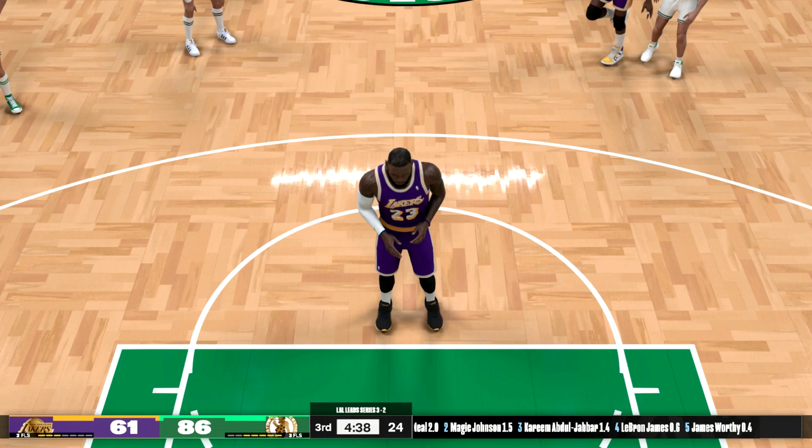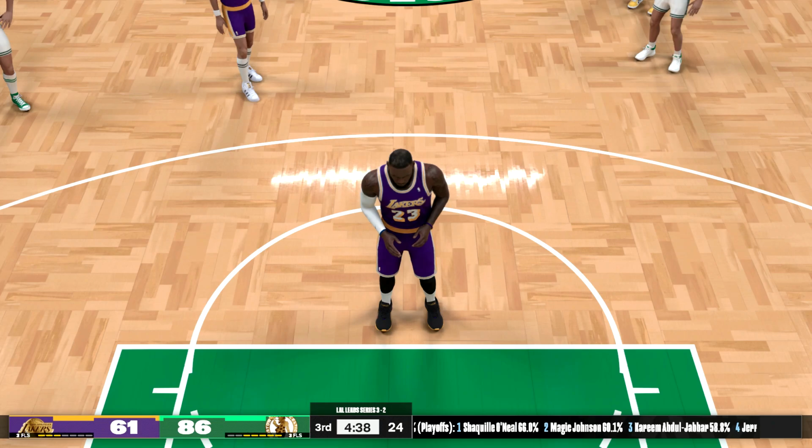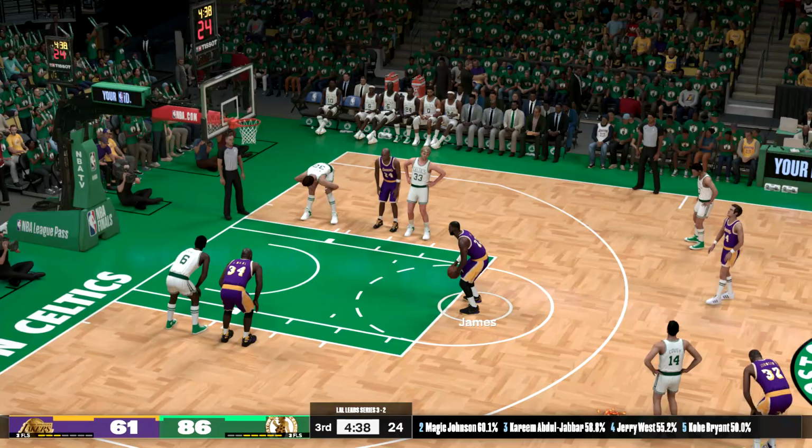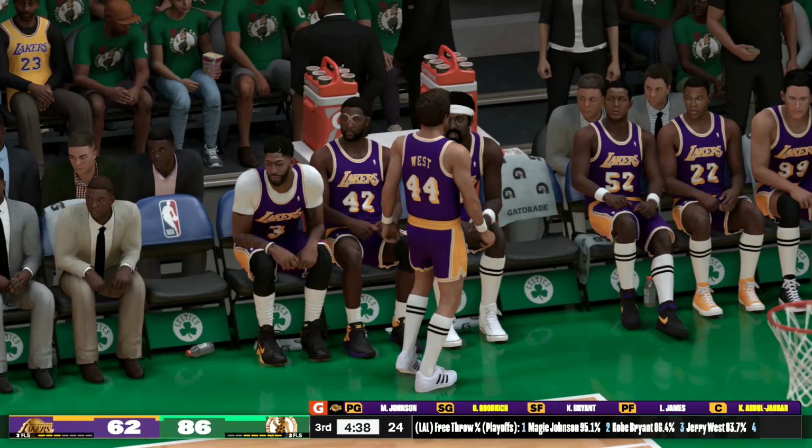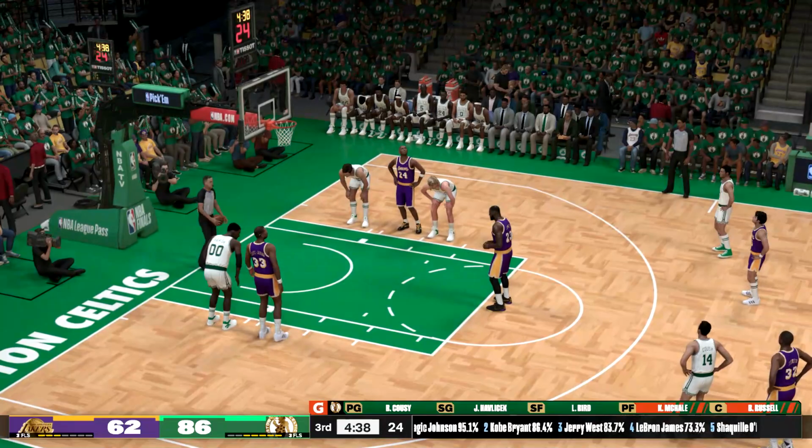First free throw is good. Look, the physicality has always stood out with LeBron. It's been obvious, but his basketball IQ is what makes him such a special, special player. I mean, he sees the game like very few ever have.